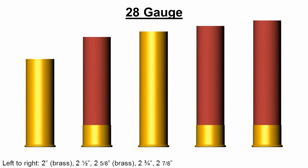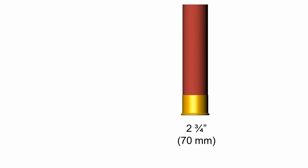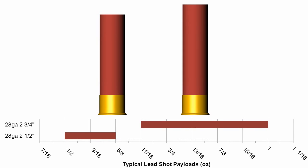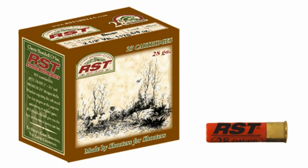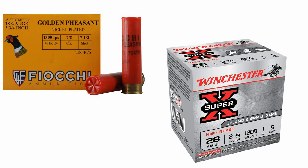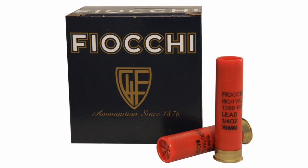With the little 28 gauge, the most common chamber and shell length is 2 3/4 inches, though 2.5 inch 28 gauge chambers with lighter payloads were popular very early on, and 2.5 inch shells are still being manufactured for low recoil shooting or use in older guns. 2 7/8 inch 28 gauge shells were used for heavier shot payloads in days past, but with modern propellants and components, a 2 3/4 inch 28 gauge shell can now hold up to 1 ounce of lead shot. However, 3/4 of an ounce still seems to be the sweet spot for this little shell and the lightweight guns that fire it.